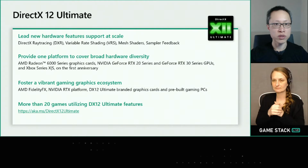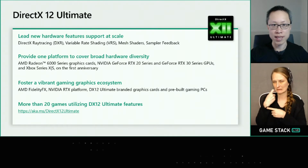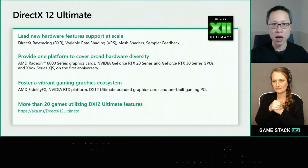Last year, we introduced DirectX 12 Ultimate. DX12 Ultimate includes four latest graphics features that again push the limit of graphics quality: DirectX ray tracing, variable rate shading, mesh shaders, and sampler feedback.